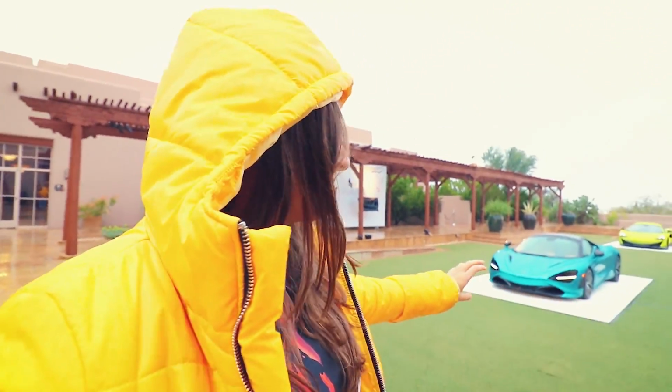I'm good friends with Pirelli, and as you know, Pirelli is the tire for McLaren, so I was brought out here for the unveil or the press event of the 720S Spider and the 600 LT Spider.